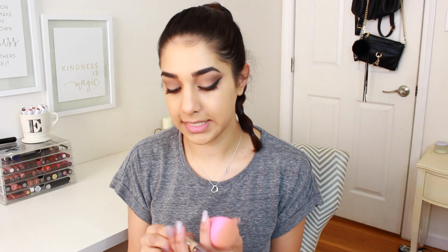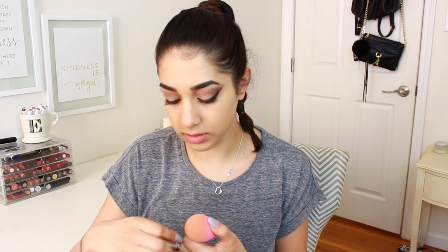So now for concealer, I'm just going to go in with a drop of my Naked Skin Concealer in Medium Light Natural. This is by Urban Decay. I'm going to put a drop right underneath my eyes and just around my nose, and then blend that out with my beauty blender. And then to set that concealer, I'm using a little bit of my Laura Mercier Secret Brightening Powder. I'm just setting right where I put the concealer.